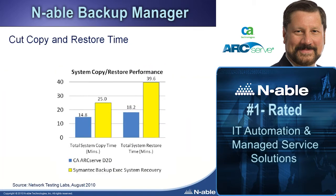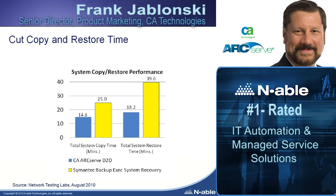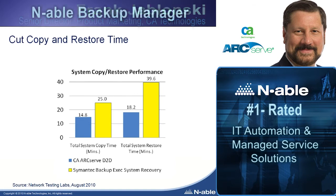CA commissioned network testing labs in Atlanta to perform comparative testing with CA ArcServe D2D and Symantec's Backup Exec System Recovery product. Now, this chart contrasts the time that CA ArcServe D2D and Symantec Backup Exec System Recovery each took, on average, to do system copy restore operations over a simulated 1-month time period. So according to the network testing labs, CA ArcServe D2D was nearly 70% faster than Symantec, with ArcServe D2D needing only 14.8 minutes for a system copy. But Symantec Backup Exec System Recovery required a full 25 minutes.